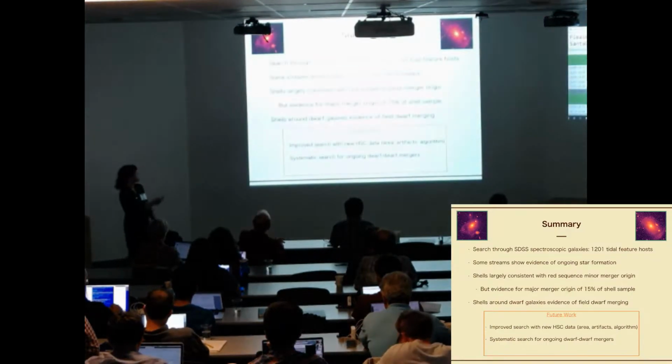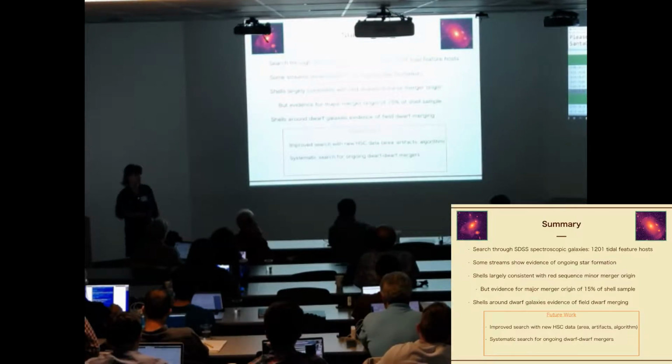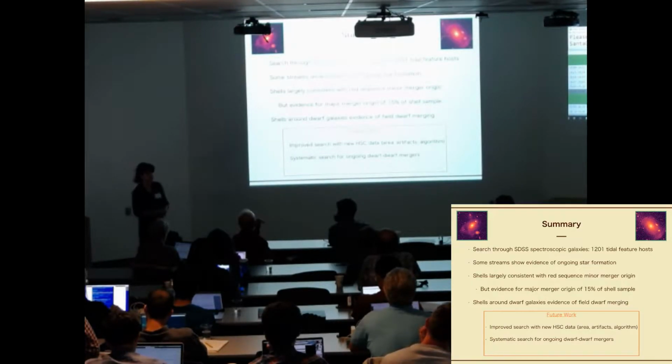So just to summarize, we searched through the SDSS spectroscopic sample in the first 200 square degrees of HSC to find 1,200 tidal feature hosts. We see that some streams show evidence of ongoing star formation, but shells are largely consistent with a red sequence minor merger origin, though there is evidence for a major merger origin for about 15% of the shells. We also see shells around dwarf galaxies, which is evidence of field dwarf merging. And I'll leave it there. Thank you.